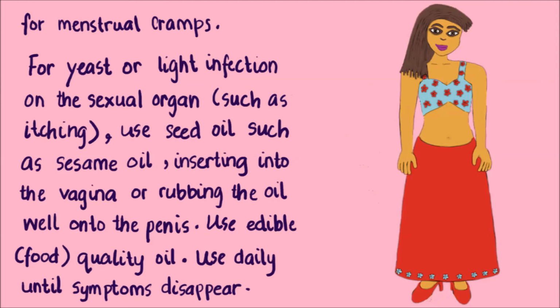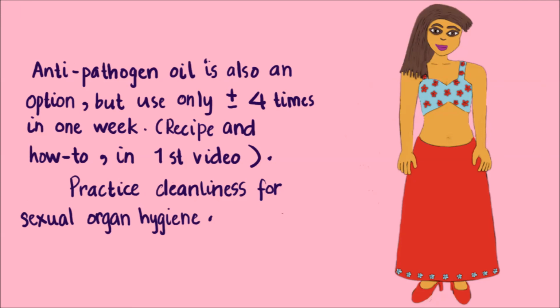For yeast or light infection on the sexual organs such as itching, use seed oil such as sesame oil, inserting into the vagina or rubbing the oil well onto the penis. Use edible or food quality oil. Use daily until symptoms disappear. Antipathogen oil is also an option, but use only about 4 times in 1 week. Recipe and how-to in first video. Practice cleanliness for sexual organ hygiene.